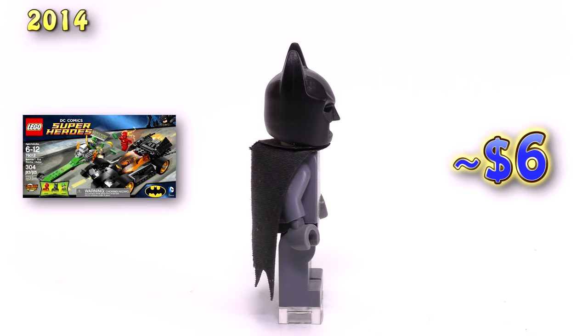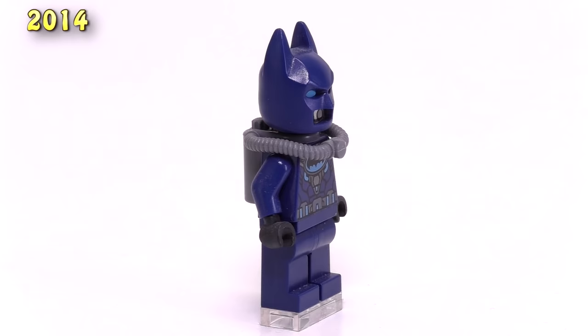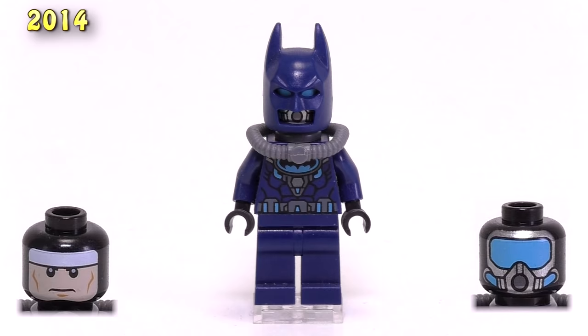Now this is a pretty unique Batman, Scuba Batman. Actually, there's a second one now, but this is the more realistic one. He's all dark blue, great printing to show his scuba suit, and he's even got a scuba mask print as well as a breathing apparatus. He originally came with a harpoon gun, and his set was Batman the Penguin Face-Off.